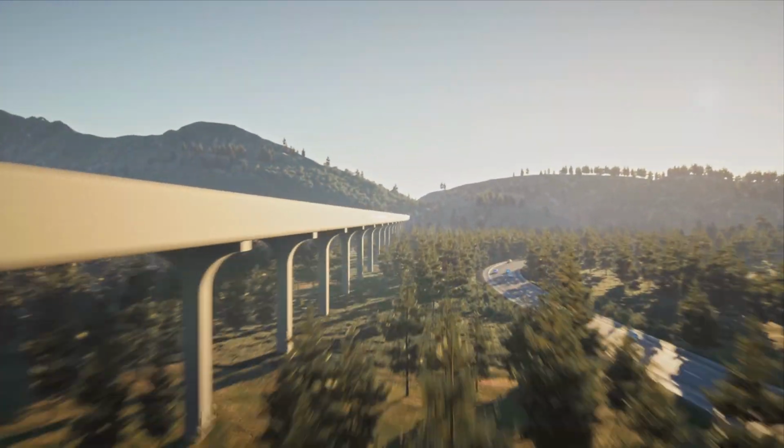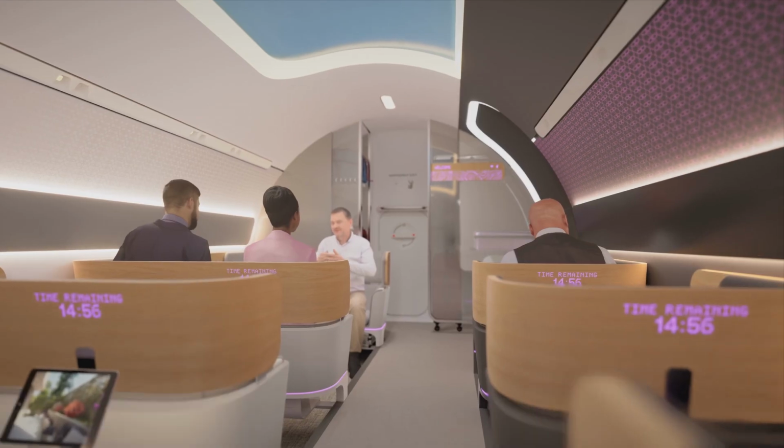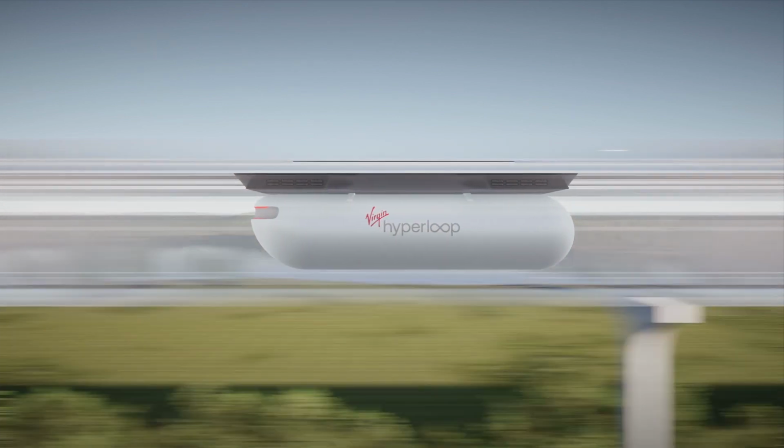So the goal here is to reduce drag, to reduce any sort of resistance on the pod. And that means that the pod can travel at very high speed through the tube.